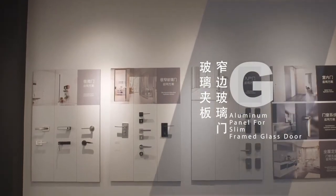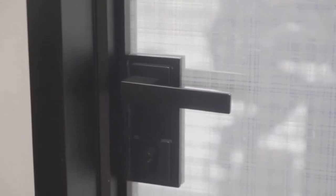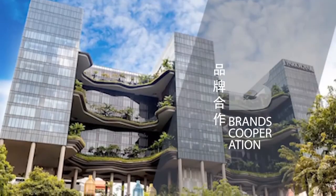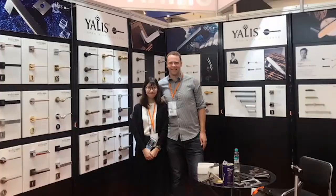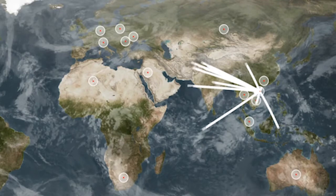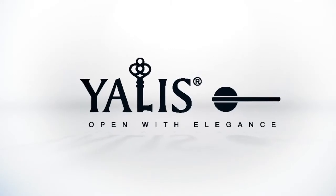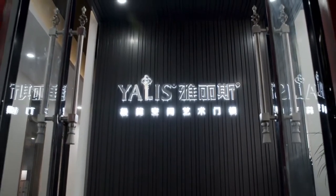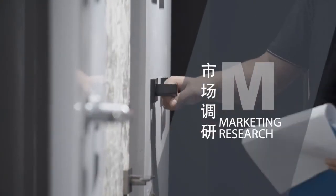According to different sizes of the glass door frames, Yali's developed an aluminum alloy panel to match up with standard door handles and slim-framed glass doors. We adopt customized designing, brand supplying, and collective work to cooperate with international manufacturers. There are more than 200 brands cooperating with Yali's, and the cooperation has exceeded 40 countries. Yali's is a leading company specialized in door hardware systems for doors and cabinets.